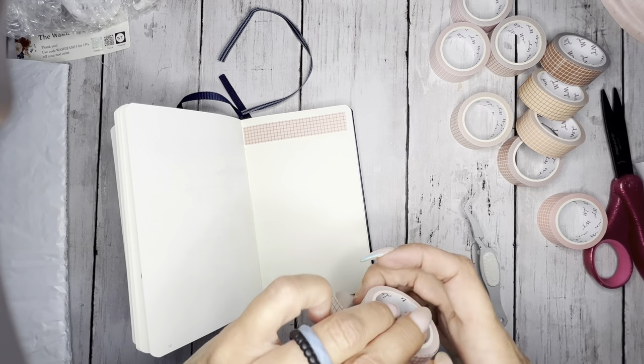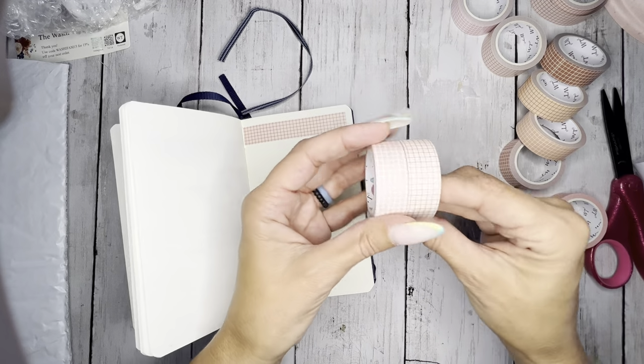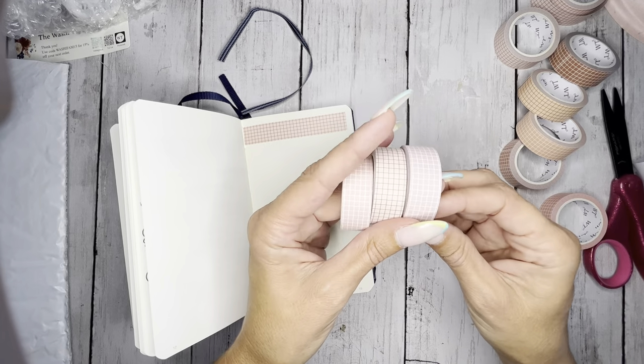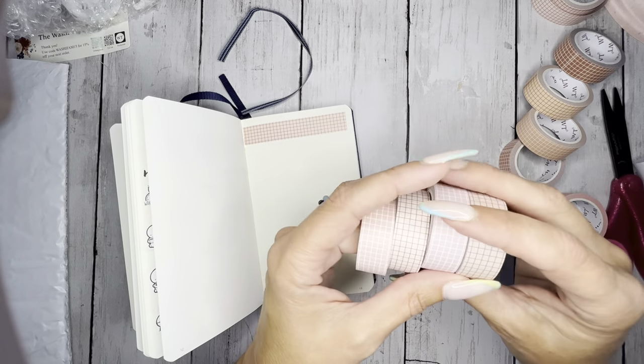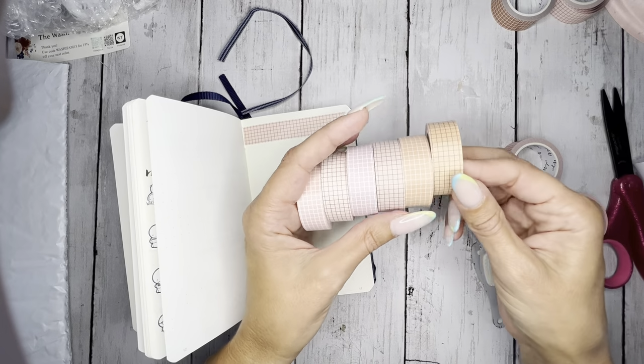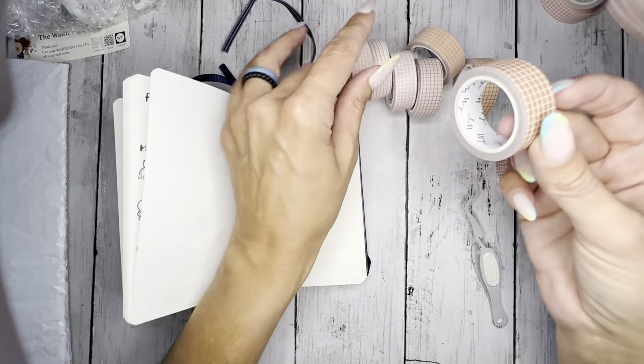Mary did, let's put this one back. And let's just look at... Ooh, I love these. I like this one a lot. This is a lighter color with a darker grid. And I don't know if I want to swatch all of these, but I do like this one.